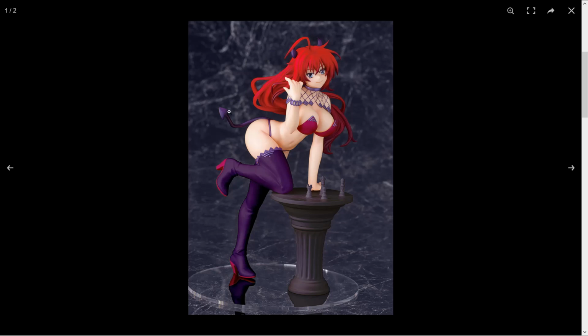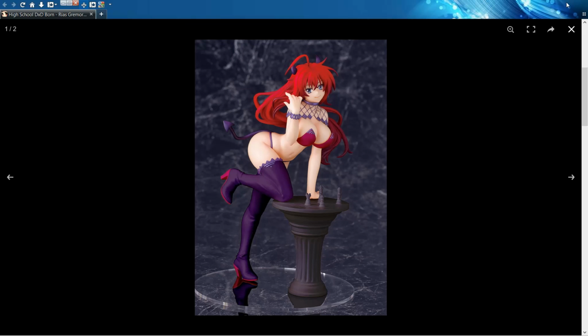Not really a fan of the devil horns or the tail on this figure. Overall, I'm not really the biggest fan of this figure. It just, like I said, it doesn't really look like Rias.